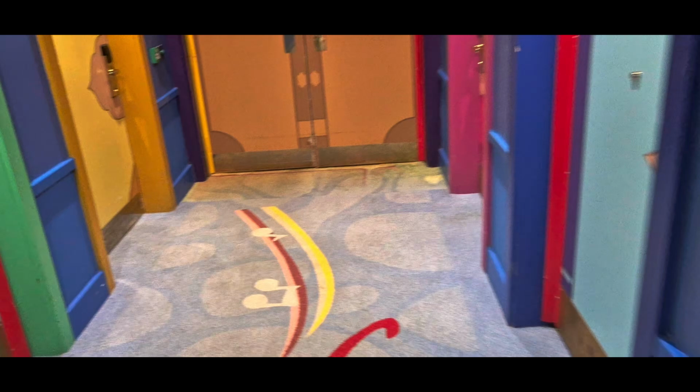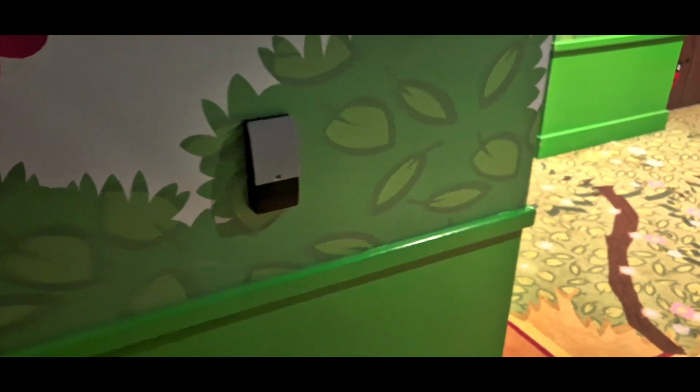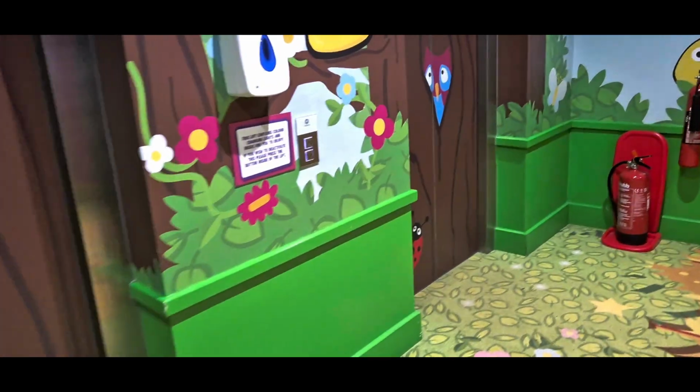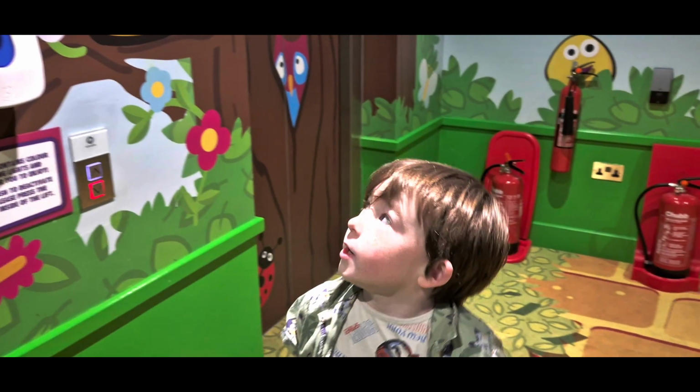What I love is that everything is so secure. You've got a button to get out, like this, and you need a key card to get in. The same with the lift. On the bottom floor, you need your key card for the lift. So even though you're only allowed in here if you've got a reservation, if some people do manage to sneak in, they can't get up the lift because you need a key card.